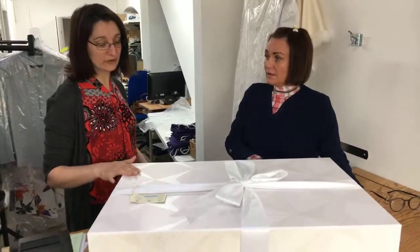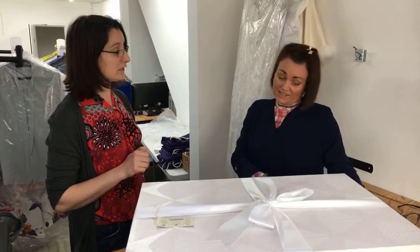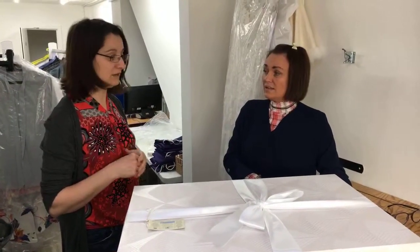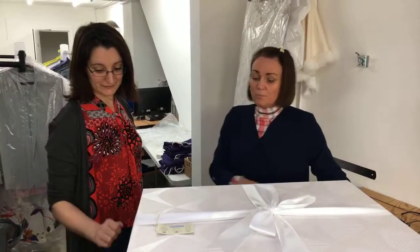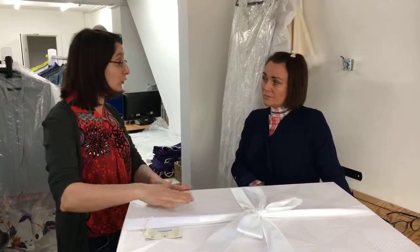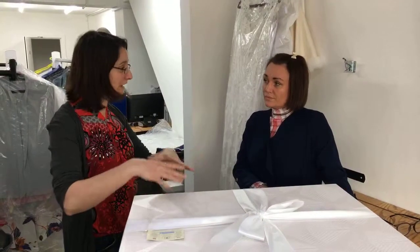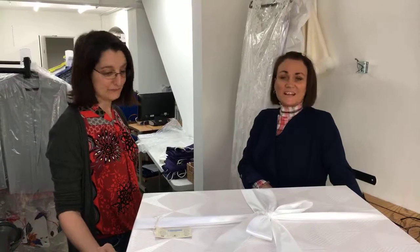You've got different sizes as well. This one is the standard, but you can have it smaller or even bigger, depending on how much material is in the wedding dress, obviously. It is very impressive. And the way we do it, we put the wedding dress between acid-free paper, so there's no yellowing and all of that. It preserves it perfectly, just like the day it was brought in.